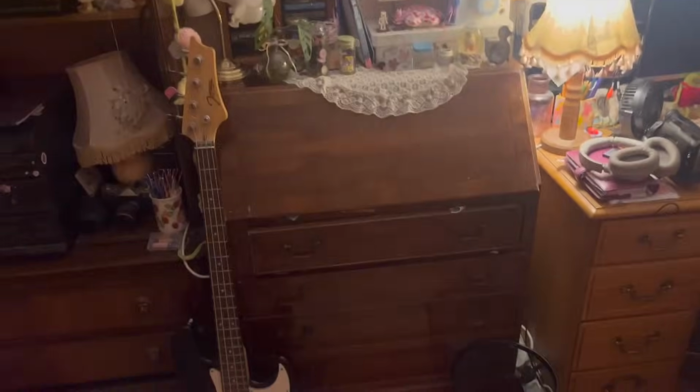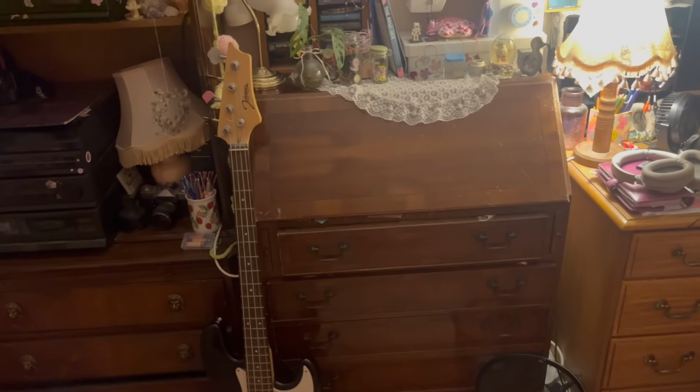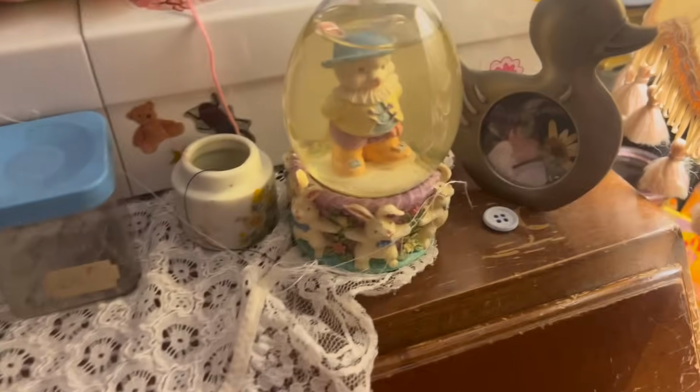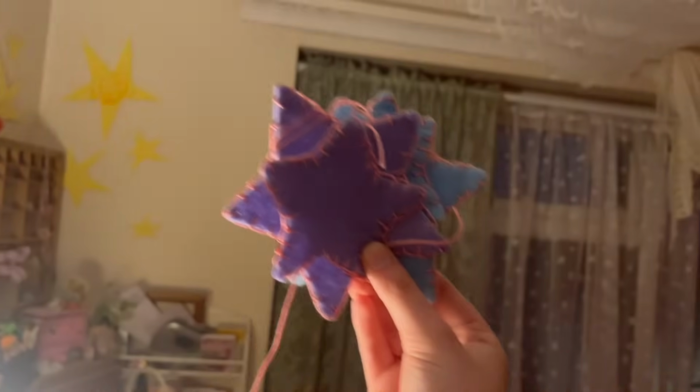Next to my desk is my bureau. This thing is where I keep all my crafting tools, and it's where I do a lot of my crafts. I call it my creation station. Bunch of random stuff. This is my sewing machine. These are some of the stars that I'm working on to go over my window.